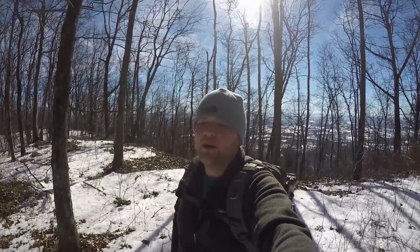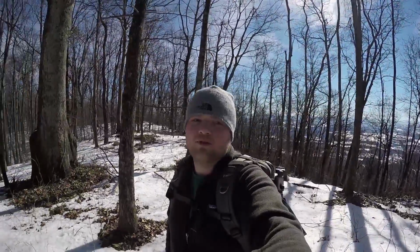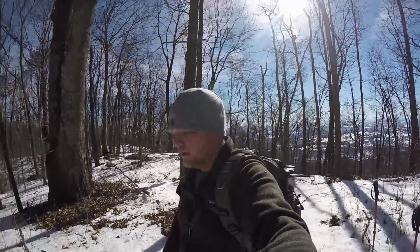I continued on quite a ways further down this ridge trail, to the point that there's no longer any more footprints I'm following, just my own. And it's starting to go back downhill. So you can see the trail goes that way. It's starting to go back down, and it's looking like it's going to go back up for quite some time.